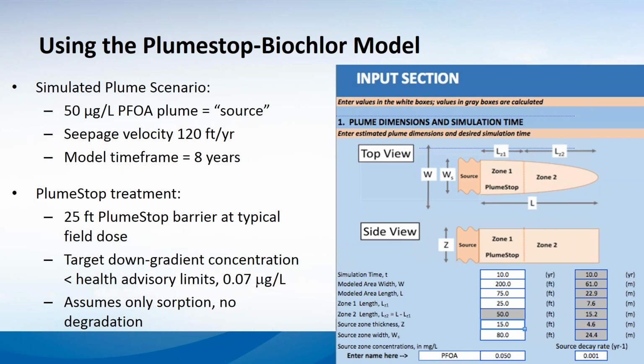And again, the key part here is we're assuming only sorption. As I mentioned before, there's really not many options at all for any kind of degradation. So when we're talking about using PlumeStop, we are talking about containing the plume. We're not talking about destroying it. So this is a sorption-only process.